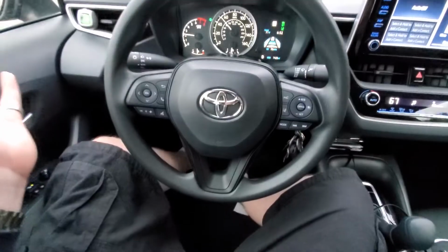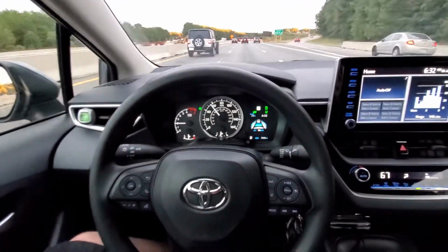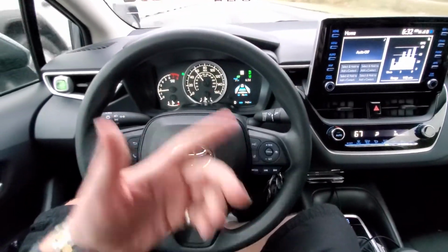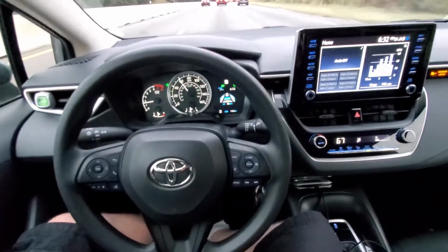All right, and we're still in the middle lane. The car is still doing its own thing. I'm not touching the brake or the gas, just letting it roll. And overall, the system works pretty well. This is not a full detailed review of the autonomous capability of the 2020 Toyota Corolla, just that I thought it was cool. It was some cool stuff.